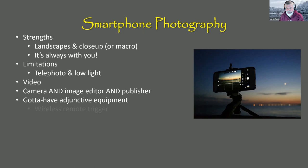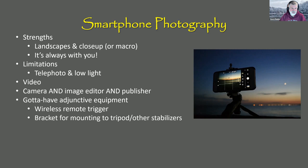A wireless remote trigger. So in other words, and I've done this, you can put your smartphone in the bracket on the tripod outside in front of the bird feeding station, come into the sunroom, wait for the birds to show up, and I can start taking lots of pictures and video remotely. I couldn't get away with that standing next to the tripod in front of the bird feeder. So a $5 remote trigger, which will work with any smartphone, is worth getting. There's a range of add-on lenses. I won't bother getting into that.